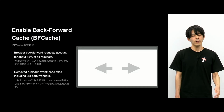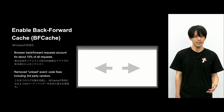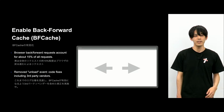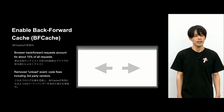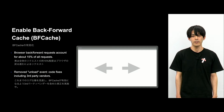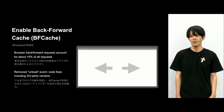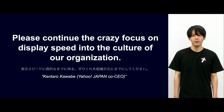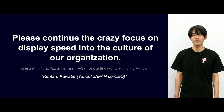In order to activate this BF cache, the unload event handler needs to be removed, and also cache optimization is required, and also log optimization is required. So we need several improvements in order to activate this BF cache. So together with third-party vendor scripts, we would like to normalize the log utilization as well as activate such functions. So if it is realized, then developers do not have to make any additional effort to increase the speed of page transitions.